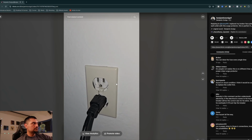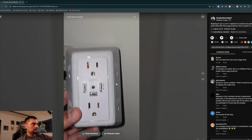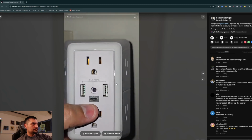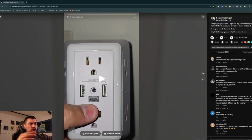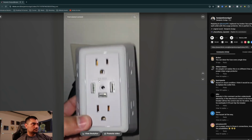Outlet only has 2 plugs, which kind of leaves it limited to the things that you can plug in. But this allows you to plug up to 6 devices with 2 USB ports and a USB Type-C. So it has 6 outlets plus 2 regular USB ports and a USB Type-C port. So I'm pretty much explaining what the product is and how it works. So let me show you how easy it is to install this.